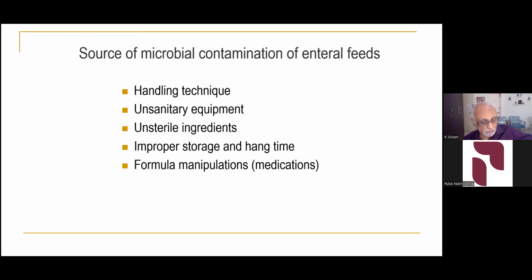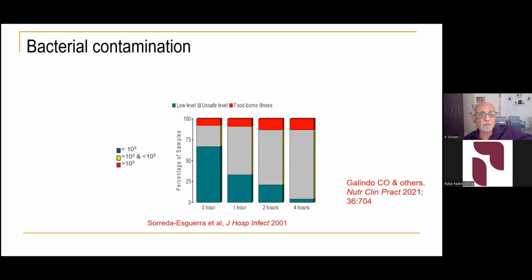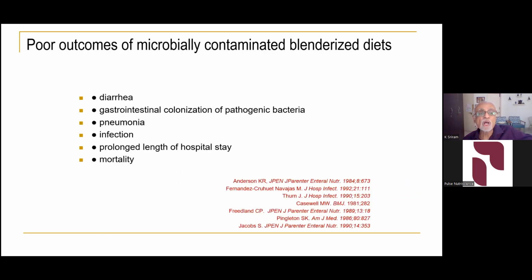Microbial contamination because of food handling is a huge, huge problem. And if you look at the bacterial contamination within 4 hours after the food leaves the hospital, the bacterial content is greater than 10 to the power of 5 or 10 to the power of 3. You will find that if this was a restaurant, you would actually close the restaurant, yet we keep giving it to hospitalized patients.